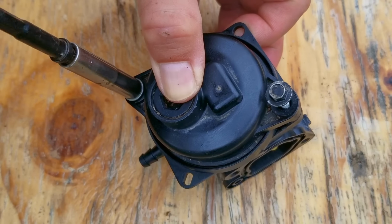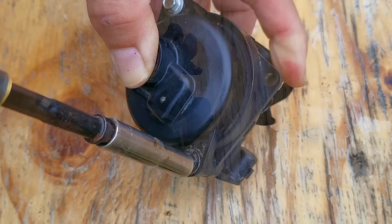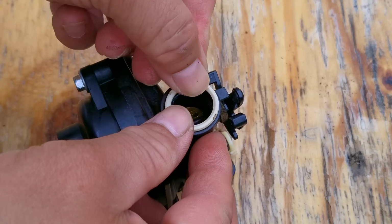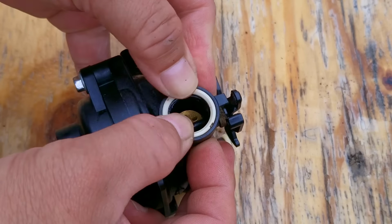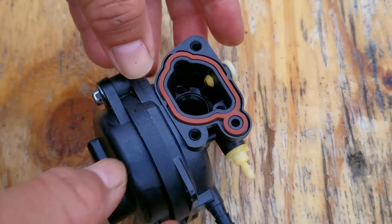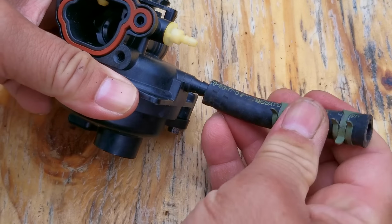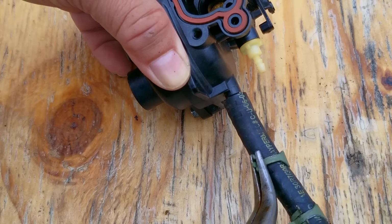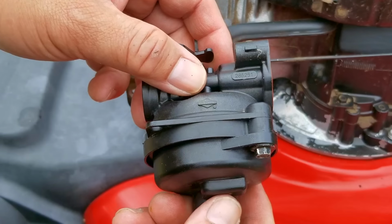Now what I did to this carb was not very complicated or difficult to do, but it does take some care and patience. So it's up to you whether or not you try and clean it, but I will let you know that from personal experience, aftermarket carbs have about a 95% success rate. Also, don't forget to install the O-ring and its white plastic retainer on the backside of the carb. Otherwise, you're going to have a tough time starting the engine because there's going to be an air leak there.